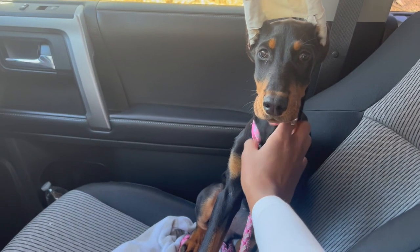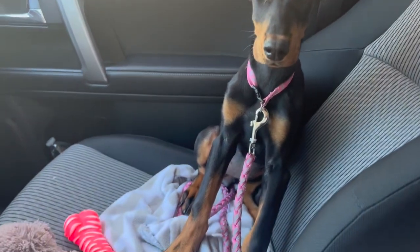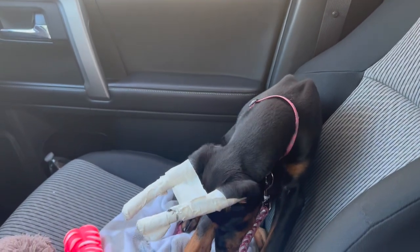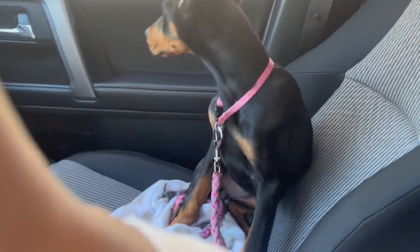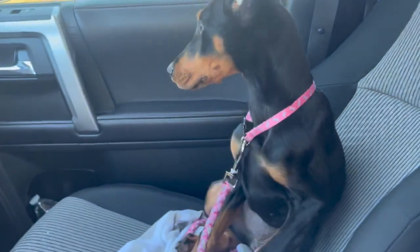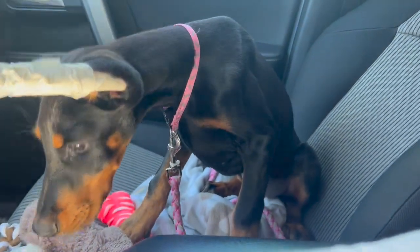I have to say, Ziva does pretty well in the car. When I first picked her up, she was definitely super shy and nervous to be in the car. She would whine and shake a little bit, but now here and there she might whine and she will move around a lot, try to stand up and not really sit still until about 10-15 minutes into the ride. Then she'll finally settle down and relax and be good pretty much the entire ride.